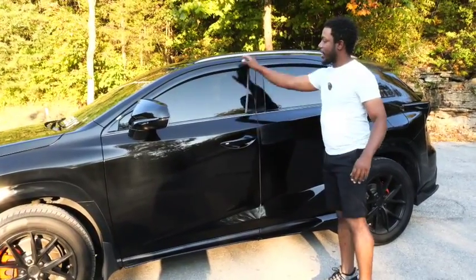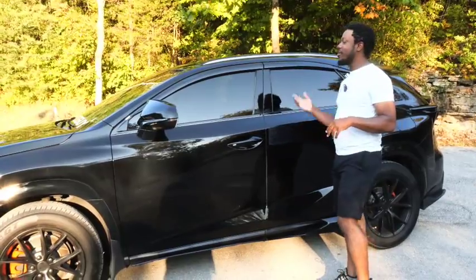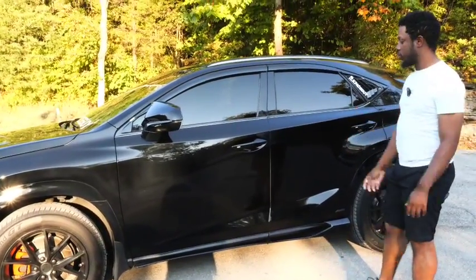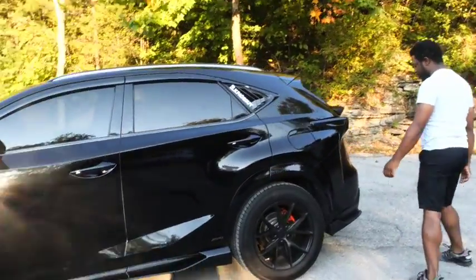And that's it. Of course, you've got to have your, I call them rain guards, but they're more for smoking, but I like the aesthetic they give you. And of course, I like to crack my windows even when it's raining, so I have that going on. Again, another set of wheels, another set of rims.